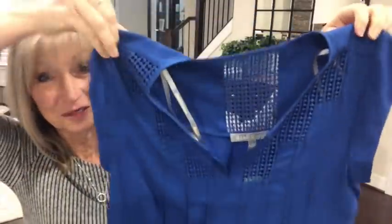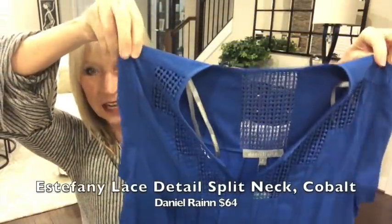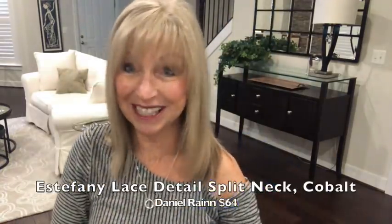This is really cute. Love the color. I like the little cap sleeves. Okay, I'm excited about that.